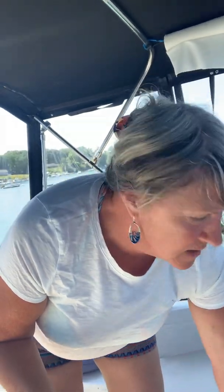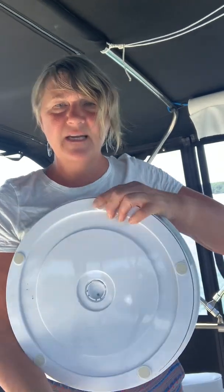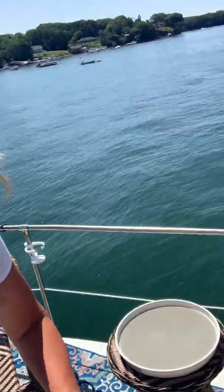I love my little Lazy Susans. I got these at Target, and they actually spin and have some rubber on them. The really cool thing is that I can fit them on my tables like that, and they stay, and you can make a cheese board on that, or you put your stuff on it and it stays put.